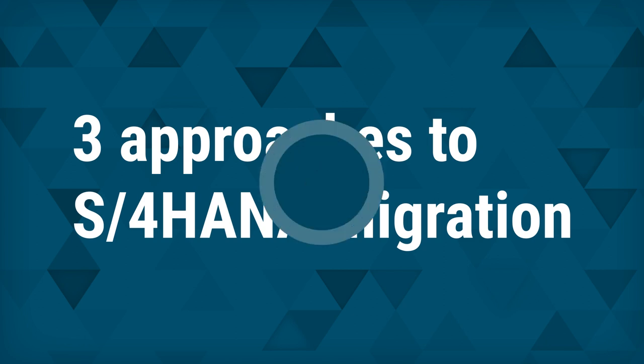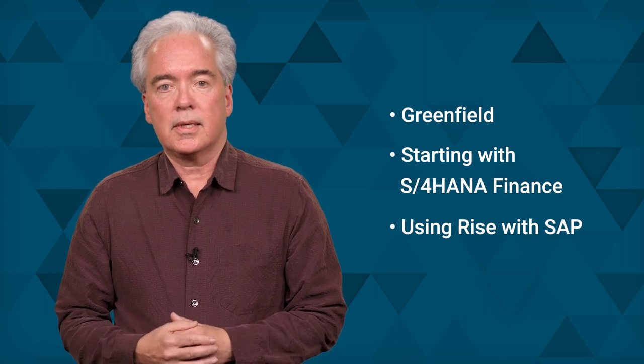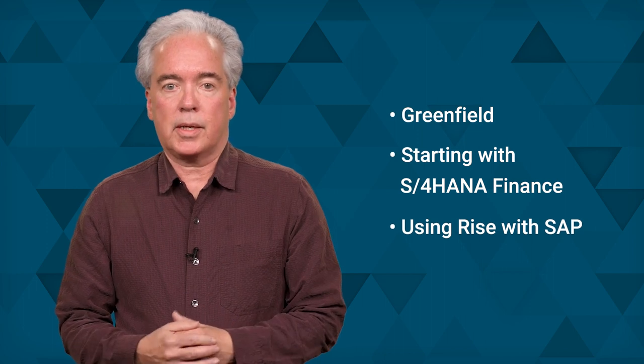Businesses moving their ERP to S/4HANA have three main options that vary according to how much gets migrated, whether SAP or an implementation partner provides the consulting services, and whose cloud infrastructure hosts the ERP. The three approaches to migration are greenfield, starting with S/4HANA Finance, and using RISE with SAP.